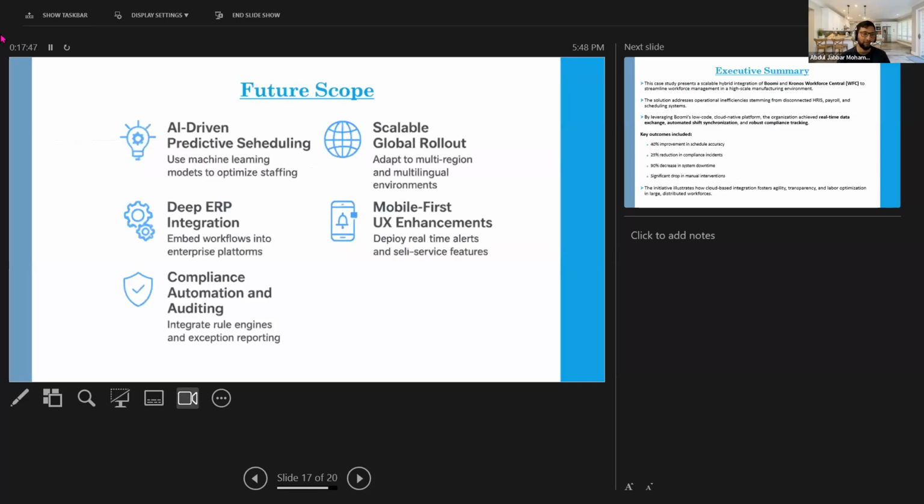Future, right? Again, we can put a layer of AI. Kronos has already started working on it, but it's only within the application. But we need to put AI on top of the integration with other systems also. Again, ERP integration. With the ERP integration, we can find out all the fat, and we can take the fat out and make the processes lean, right? And obviously we have compliance, automation, and auditing.